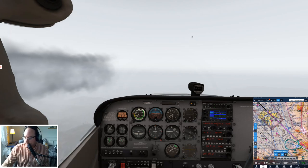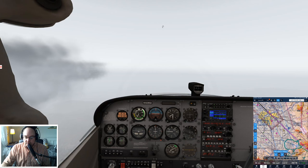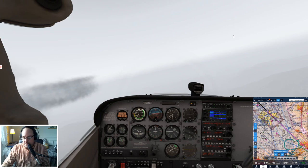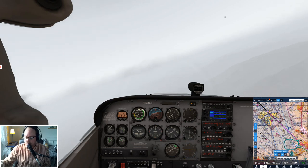So you can see here the little line I made earlier that's coming in that says we're out of the terrain is starting to come in now. So I'm going to go ahead and start turning towards the field. I'm also going to start descending to get down to 4,500.